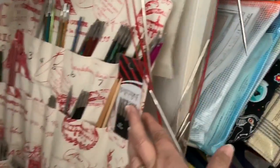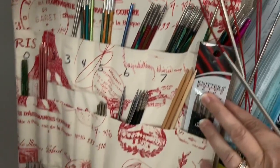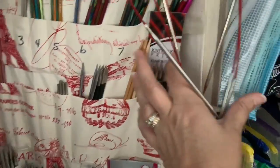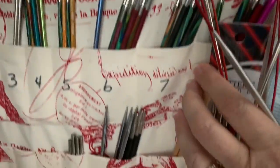This is how I organize my knitting needles. So these are all of my interchangeables. I don't keep my interchangeable sets in their containers. I put them all here according to size. It just makes it easier for me.